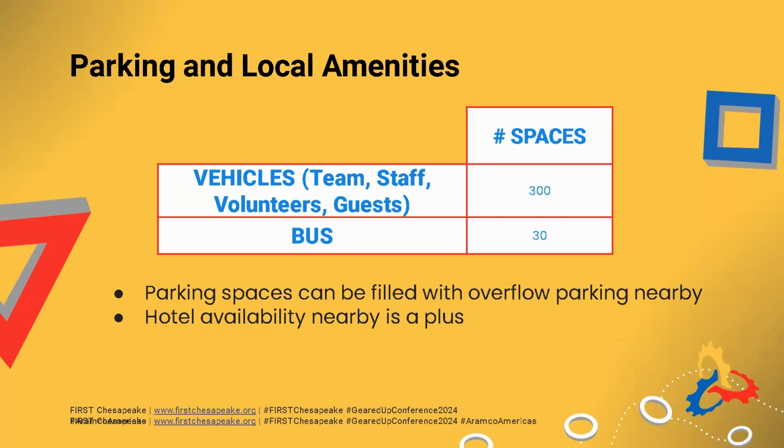Parking, for sure, we want to have some space for. Most of the teams are either going to come in personal vehicles, or there's some amount of buses or vans that come in. So we need parking for all those things, about 300 spaces or so. And it's usually probably not even 30 buses, probably a little high, but something like 15 to 20 buses that need to come in. Sometimes they stay, sometimes they don't, it just depends.